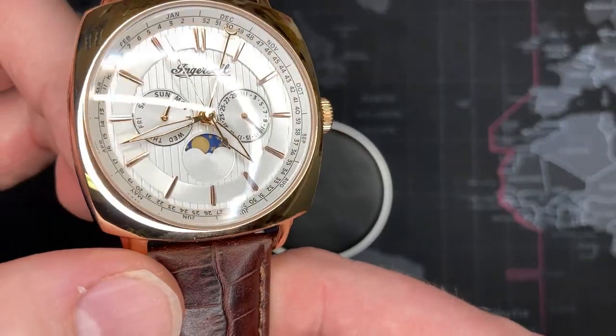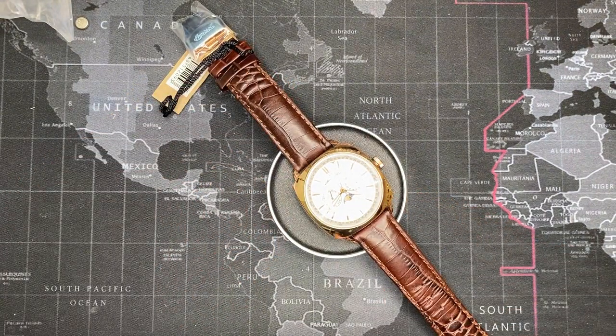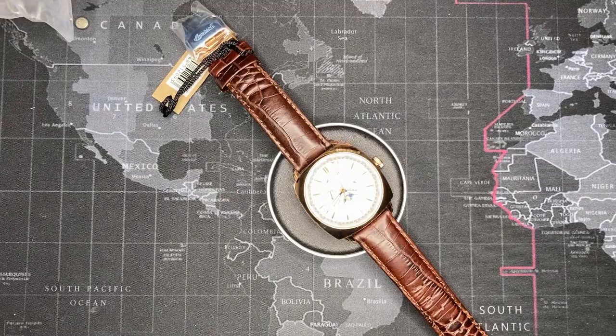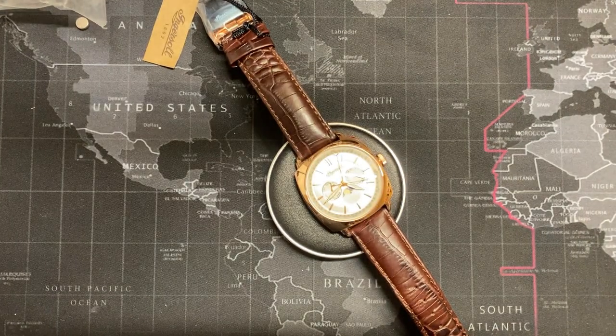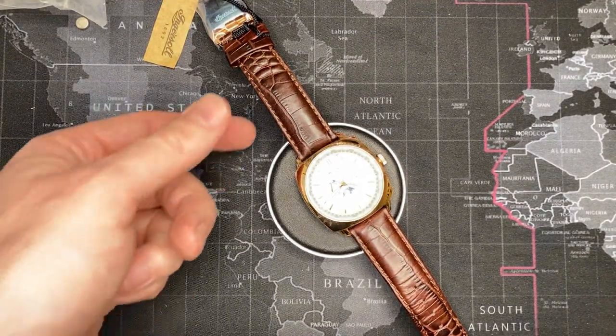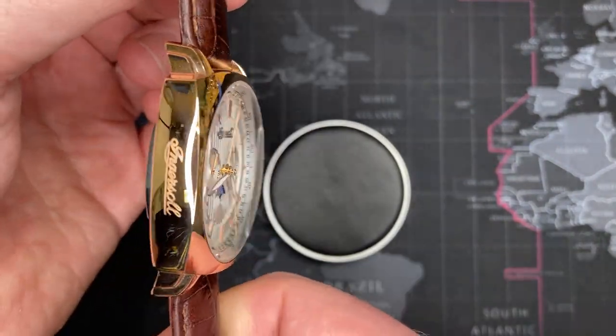I don't think there's much really to show with the lume, but let's go ahead and do a lume shot before I do anything else. Yeah, not bad. You get the hour, minute hand and the second hand, which is all you can really expect. I mean, you're not going to be wearing this doing any kind of nighttime activities or sports. This is just a very classy everyday watch. And this one is definitely going in my watch box.